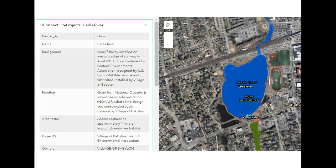Next slide, please. So here is a basic example of what one of those projects looks like. When you zoom into the map, you'll see all the different rivers and streams. Right here, we're on Argyle Lake on the Carlls River. You see there's a little yellow star there, and there's also that red pointer dot. The red dot means that New York State identifies that there's a dam there, and the yellow star means it's one of our priority projects. I just click on that priority project and a little pop-up will appear to the side of your screen on the map, and it'll give you an overview of the project: the barrier name, the stream name, and a little bit of background on the project.